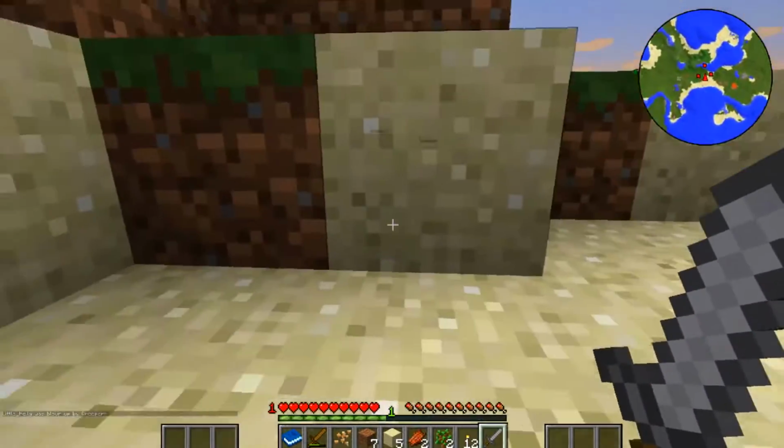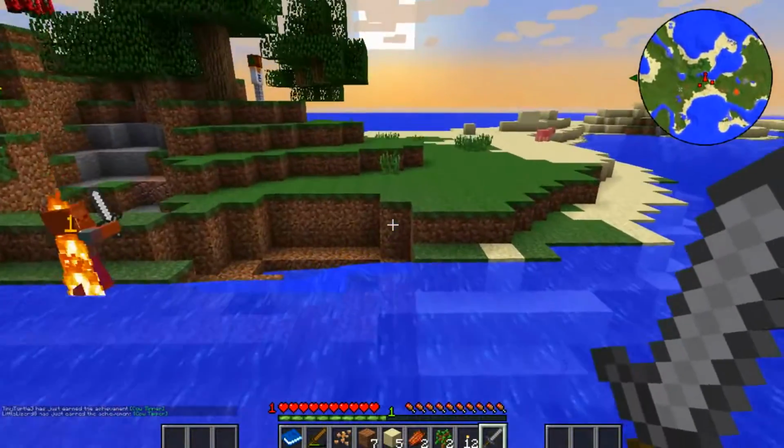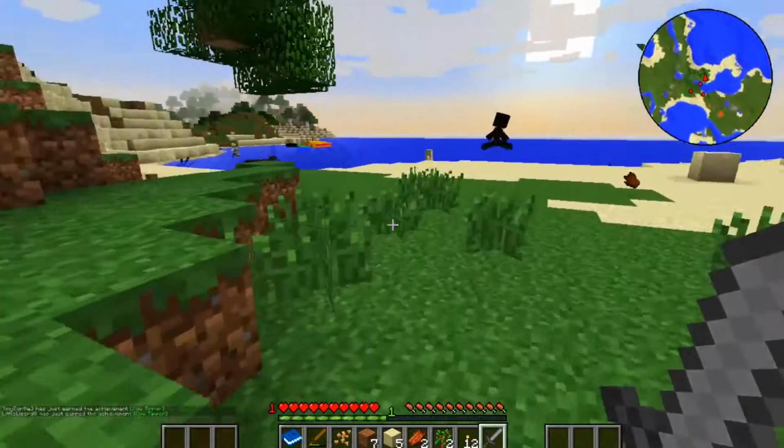I thought I had a better sword and the creeper got you. Apple cows. This will be really good for some food. Yep. They drop apples. Perfect. And beef. Okay, be careful we don't kill each other now.